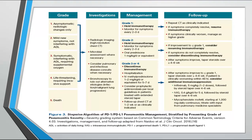This is just a quick summary for you. You can look at it. So grade 1 is asymptomatic with radiological changes only. Grade 2, mild symptoms, not interfering with daily activities. Grade 3 is symptomatic patients, limited physical activities, requiring supplemental oxygen. And grade 4 is life-threatening, requiring invasive support. There's a grade 5. These patients, they show up dead because the lungs are already fried out completely.